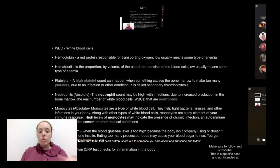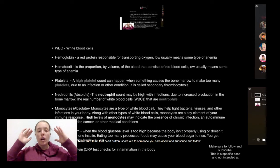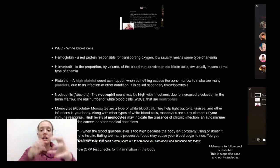Okay, neutrophils also play into that. A neutrophil count may be high with some sort of infection due to the increased production of bone marrow, the real number of white blood cells that are neutrophils. So again, this plays into it. So you have too many white blood cells, and the real number is the neutrophils with the absolute. What you're going to get is an increased number because your body is literally trying to fight itself. This is what happens when you have some sort of inflammatory disease. Crohn's disease is just one of the examples. I understand that Crohn's disease is a very uncomfortable disease, but this is your body literally fighting against itself, and that's why you have a rise in all these things.